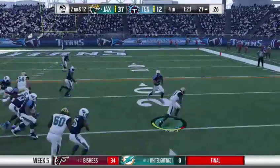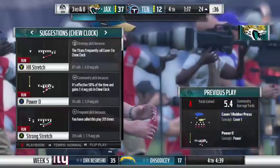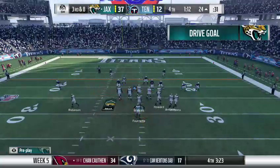They'll run it now out of the gun. And he's going to fight his way forward here for a modest gain. 4 yards on the pickup there, and now they're left with a 3rd and 8. Well, if you're a football guy, that's a pretty run because everyone is in sync right there.